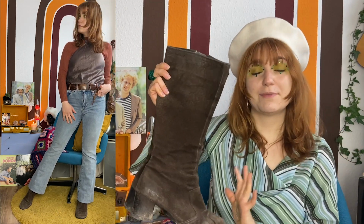So during the late 60s and early 70s, earthy tones were a big trend, so since that outfit kind of already had that earthy look to it, I wanted to make it even more bohemian by adding a wooden belt. I absolutely love this, and I think it works perfectly with the look. And for shoes, I went with my favorite pair of 60s suede leather boots.